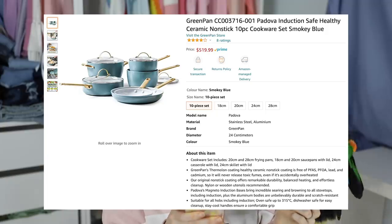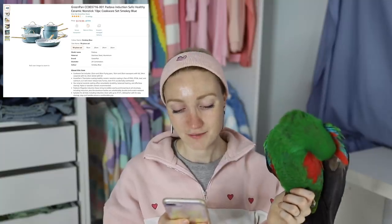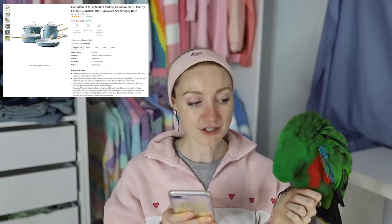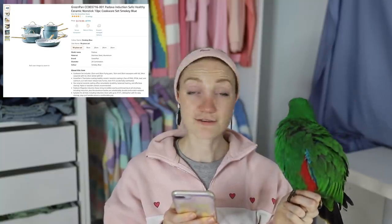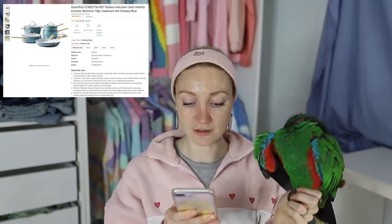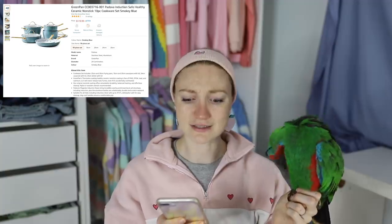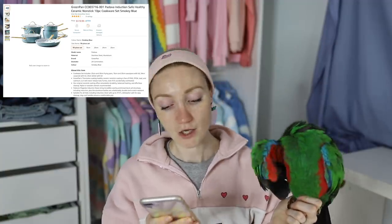Now this is the big one. This is the one that I was like, do it. $520. But to be fair, before I actually put through the order, I had to fact check. And I found several stores in Australia that sell green pan pots and pans. And this set on other websites looked like it was about $700, $800, even $1,000 on some websites. So I was like, well, cheaper on Amazon, but is it going to be the real thing?